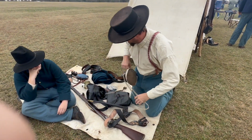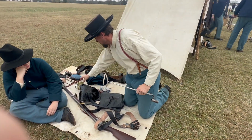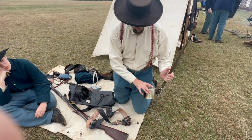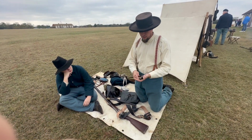They also use the bayonet for all sorts of things. Say you were cooking on a fire and you had a pot that maybe had a loop or a handle on it. You'd stick this thing in the end of it and pick it up out of the fire. Oh, that's actually really smart. You could use the end of this to pull stuff off the fire.